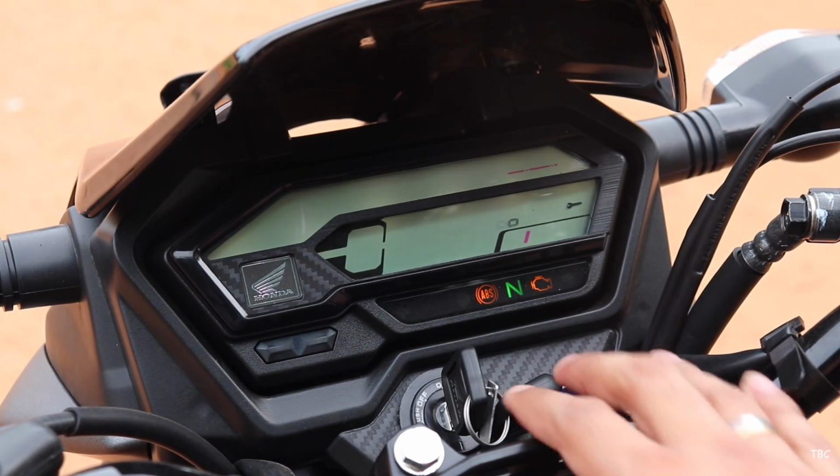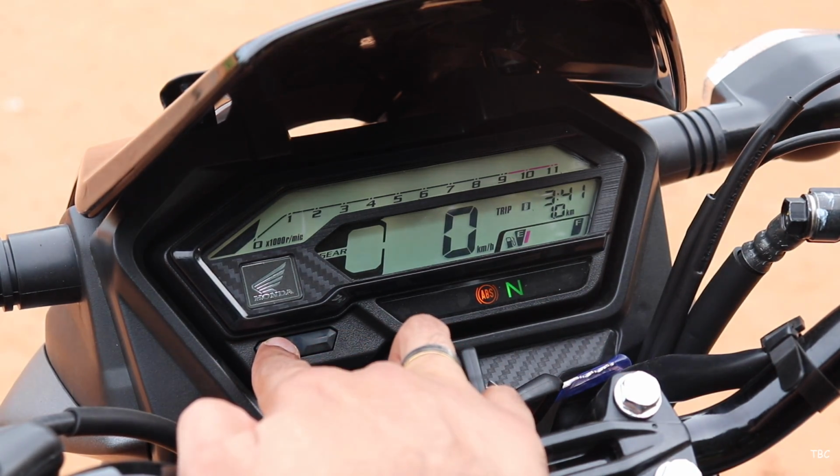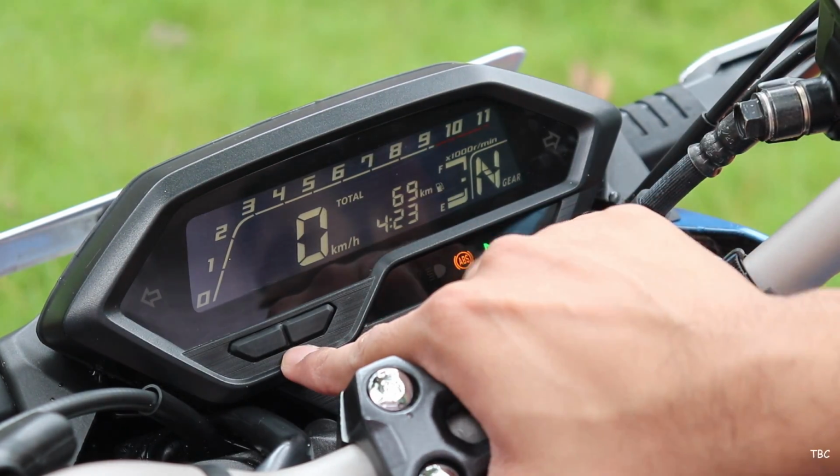But when checking the instrument cluster, the X-Blade retains the old fully digital meter, which looks clean and does show much needed info. But with the Hornet 2.0, the instrument cluster has been updated to a brand new, better looking one, which has excellent readability, and it also shows all the needed info.